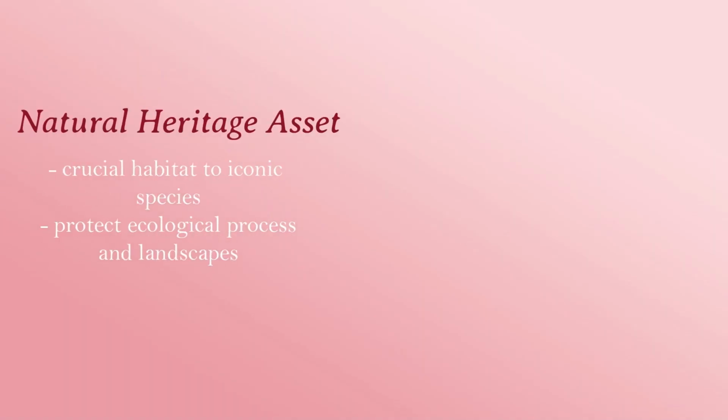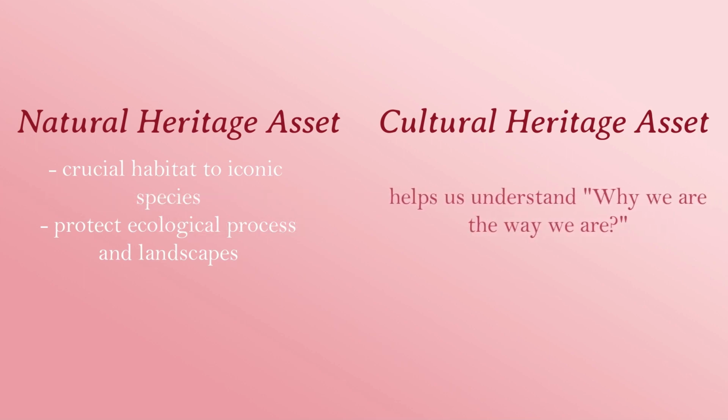Natural heritage assets provide crucial habitats to many iconic species, as well as protect rare ecological processes and stunning landscapes. While cultural heritage assets help us understand and explain why we are the way we are. It is the keystone of our culture that plays an important role in our politics, society, business, and worldview. They have an intrinsic value and provide a sneak peek into our ancient heritage. How to preserve heritage tourism? Community empowerment. This occurs when tourists are educated about the history and traditions of the local community.